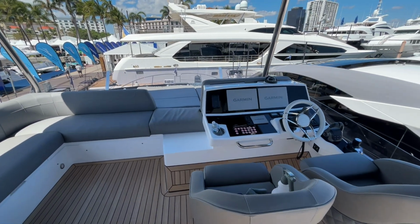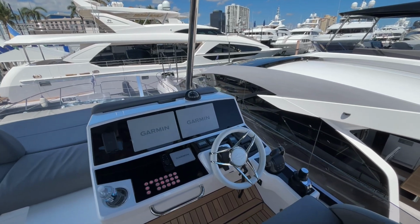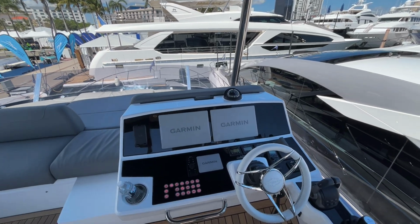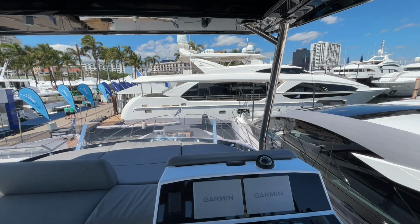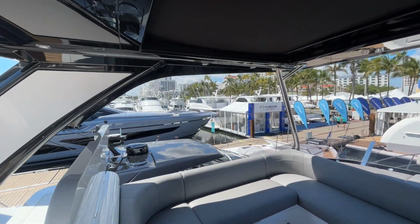Same helm layout as the one downstairs. So you have your throttles, your joystick, bow and stern thruster, your Volvo screens just there, your Garmin screens, phone charger. But you have tons of visibility up here. If you don't want to drive from the other stations, you can easily see everything.